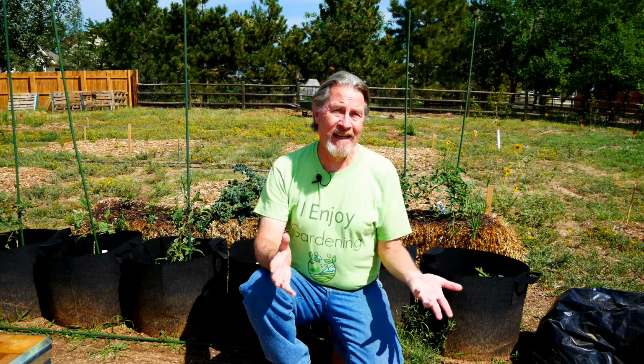This next mistake is probably the most common. It's improper watering. And all of us seem to overwater or underwater because it's just hard to get right. And all the tomato wants is a nice, consistently moist soil. But because of sun and dry air and wind and the containers we're growing in, it's so hard to get right.